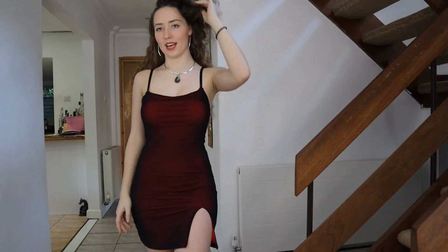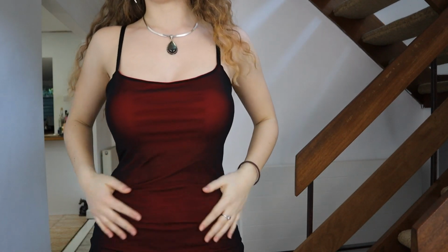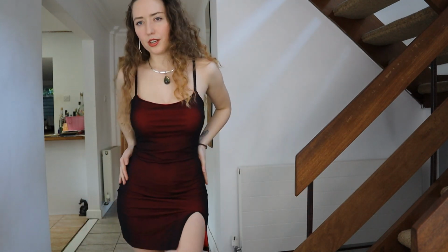This is how it fits. And I've got to say, I thought I was going to love it a lot more. I do love the fabric, I do like the colour of it, but I don't think I would go out in it. I think it's the slit and the overall length of it. I just don't think it works on me. I think it's very cute, but I will probably keep this one as a night dress. Let me know what you think, but I think it kind of looks night dressy. I don't think it looks like a night out dress.